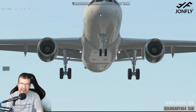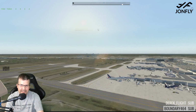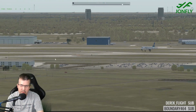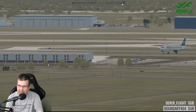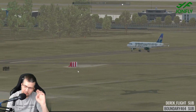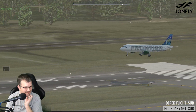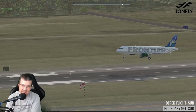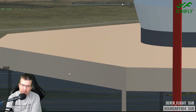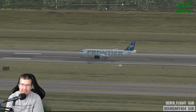Let's quickly see what the tower saw. It's funny how that back replay makes it look a lot worse. Are you doing a replay, Maverick, or are you out? Yeah, the runway alignment. Meh. Oh, rip. Tower in the way. We have to go back.